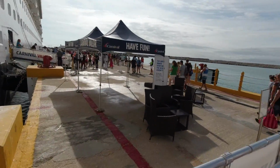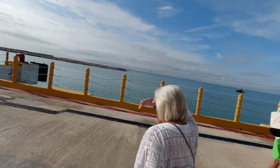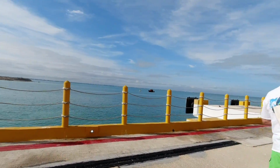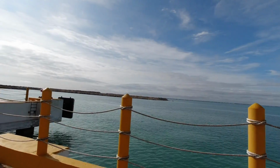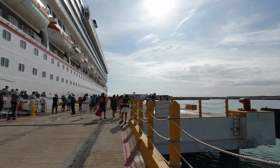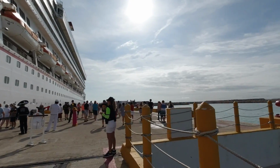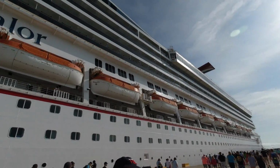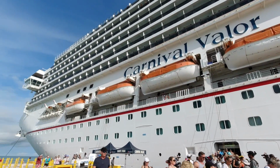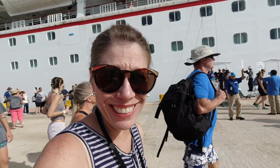Good morning, Progreso. This is our first time here. It's very bright. I have put my sunglasses on. There's the ship. We're just meeting everybody down here. You need your extra dark sunglasses here.